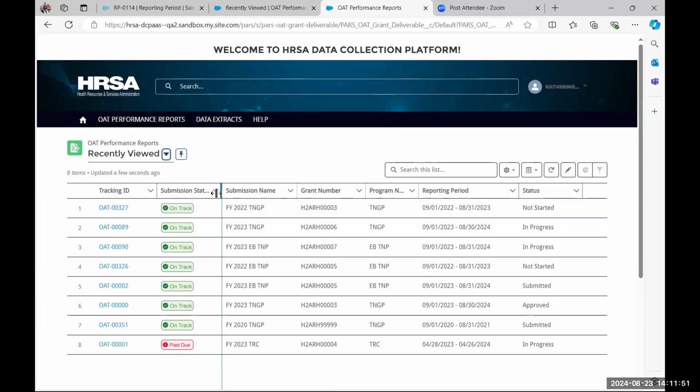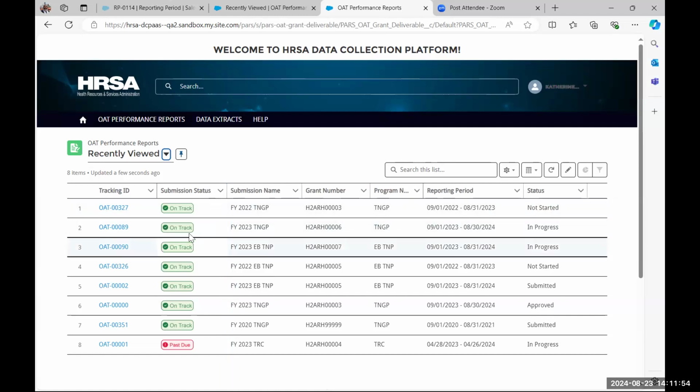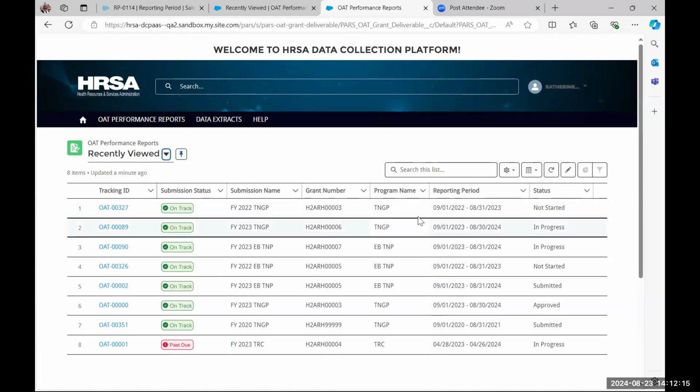The next column is the submission status. Your submission status will either be on track or past due. The next is the submission name, and the submission name is usually the fiscal year and the program name, and then your grant number associated with your grantee organization, and then the program name, whether it's TNGP. If you happen to be a grantee for other OAT programs like EBTNP, or TRC, then you might see performance reports in here for those as well.